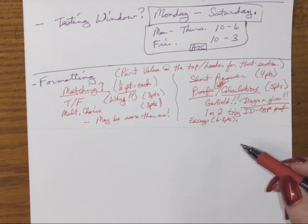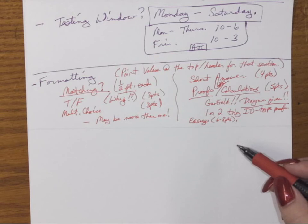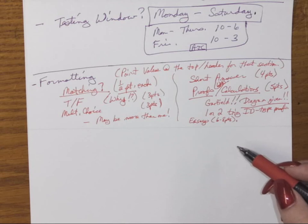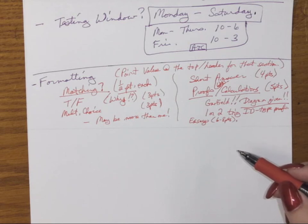For instance, I might say, choose a mathematician and tell me why he's significant in the history of math. So something like that. I might give you more of a prompt than that, but just to give you an idea, it might be something like that.